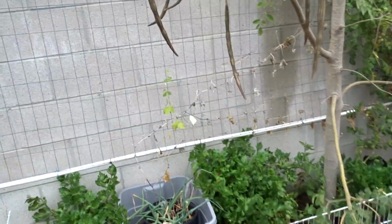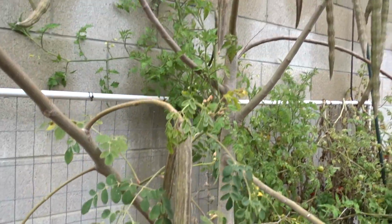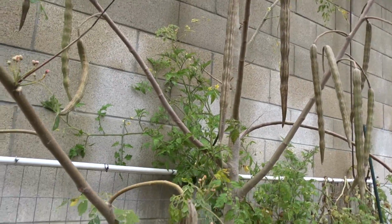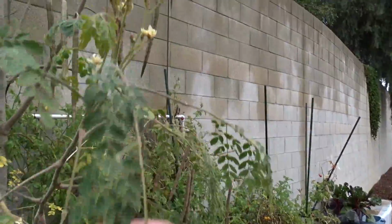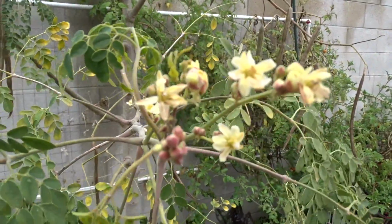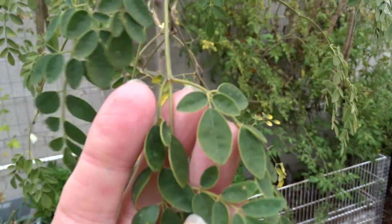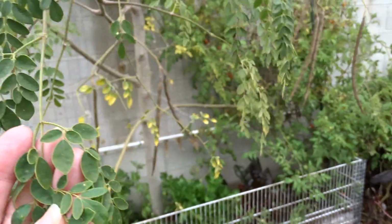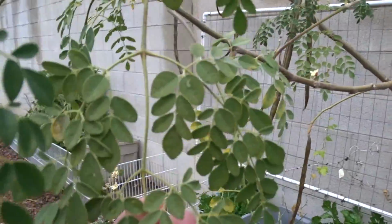Of course, look at the pods on the moringa. Is that amazing? Oh gosh, I'm getting wet. And the flowers, this one is still flowering. Look at the flowers. It brings so many different birds, this plant. And the leaves are amazing. Now, this particular tree has smaller leaves. See how small the leaves are? Some of them have bigger leaves.